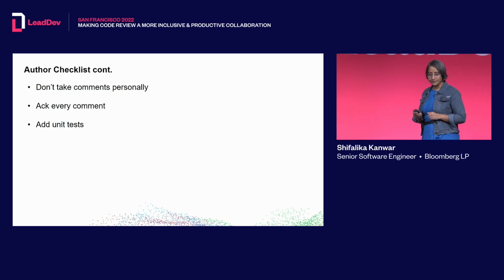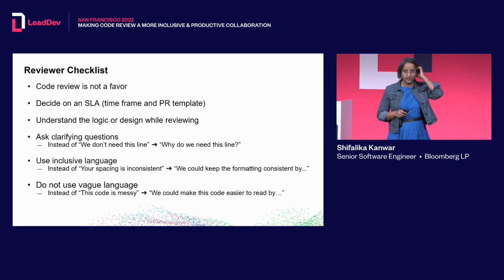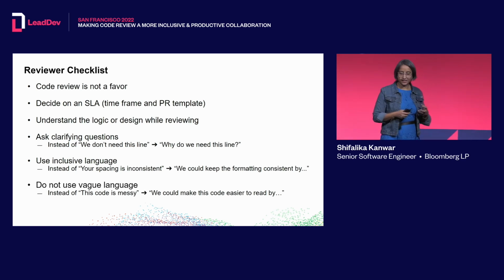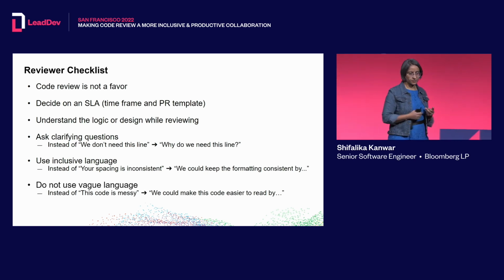And add unit tests. So for the reviewer's checklist, code review is not a favor, right? So sometimes when engineers feel that it's not part of their job, they may push it to a lower priority item, never get to it, so the author has to literally run after the code reviewers. And that's not a great situation for anybody.